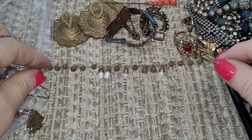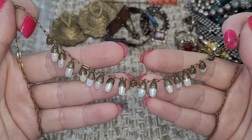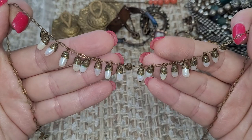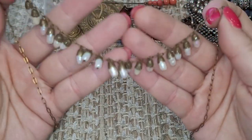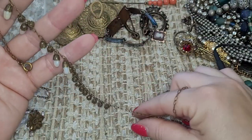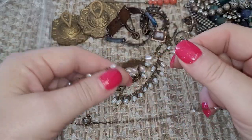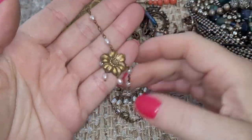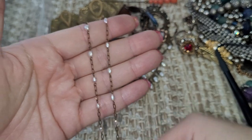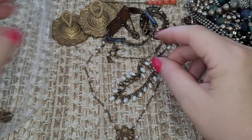Okay, next I have a brass collar chain with rice pearls, and they are made to look like really tiny lily of the valley closed ones. I think they're very cute, and even though there is no maker, I think this is a very beautiful necklace. Okay. Another rice pearl necklace with a flower at the focal point. Also does not have any maker, but very beautiful.